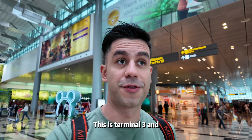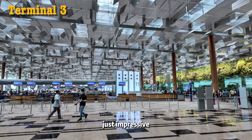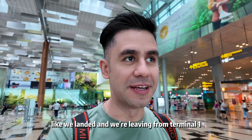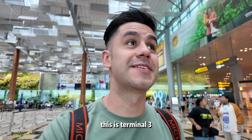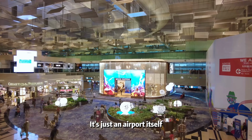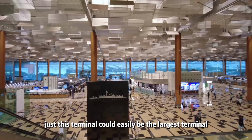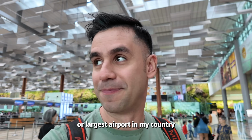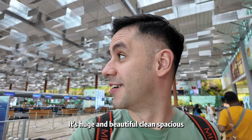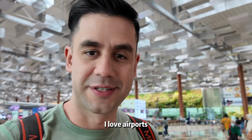Terminal 3, and oh my god, it's just impressive. We landed and we're leaving from Terminal 1, which is the oldest terminal at this moment. This is Terminal 3. It's just an airport itself. Like, just this terminal could easily be the largest terminal or the largest airport in my country. It's huge and beautiful, clean, spacious. I love airports.